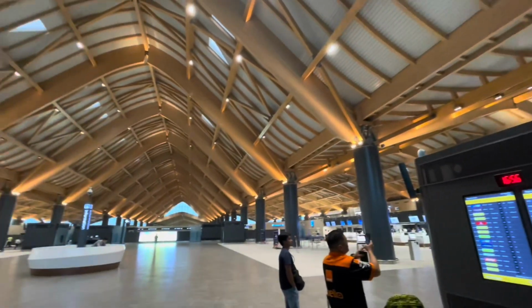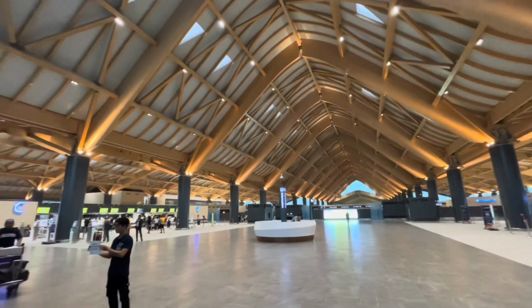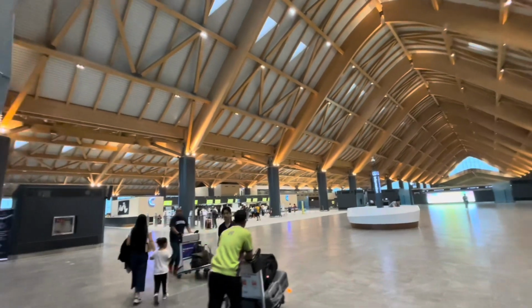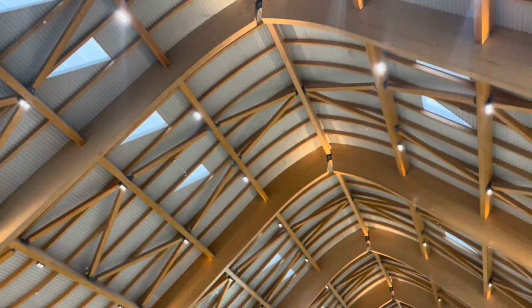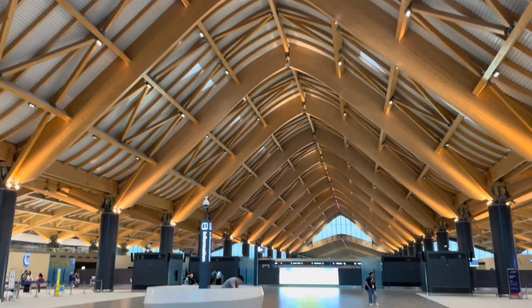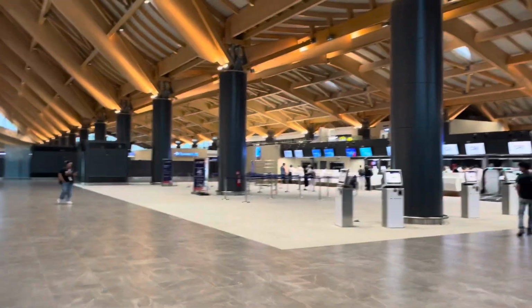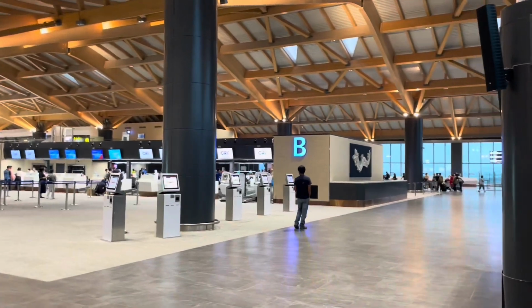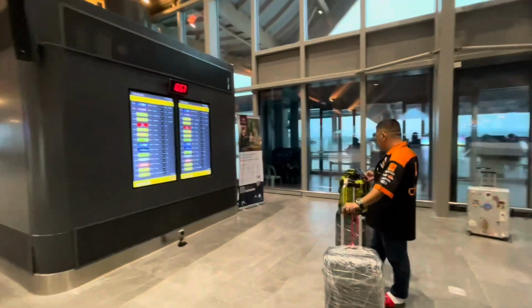Very surprised with this airport. It's gorgeous inside. It smells like wood, like this amazing, beautiful cedar wood, and you can see all the wood up here. Lovely, lovely airport. It's like a mini Bangkok Suvarnabhumi Airport here at Clark. All modern, very nice, very fresh, user-friendly.